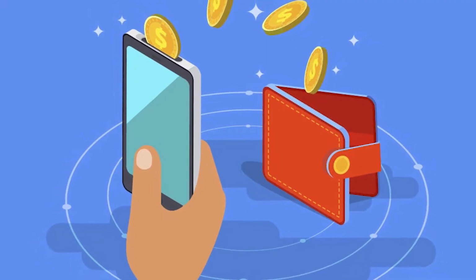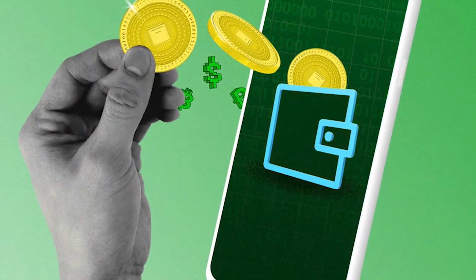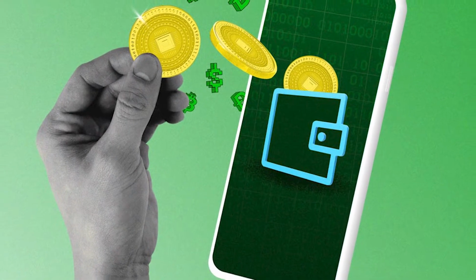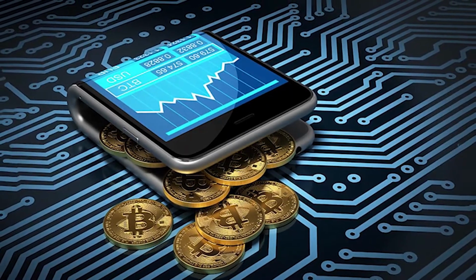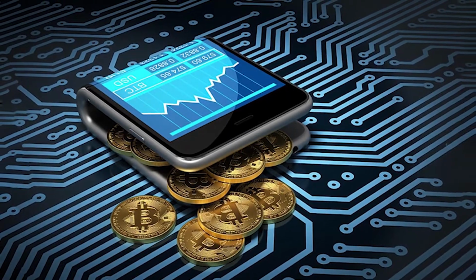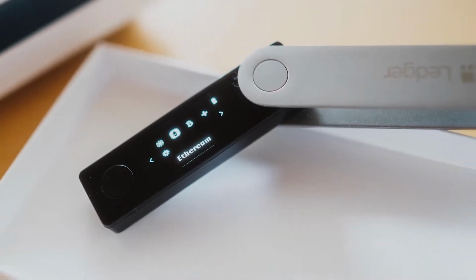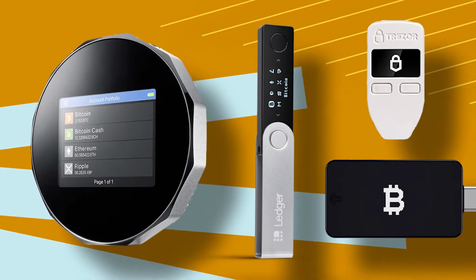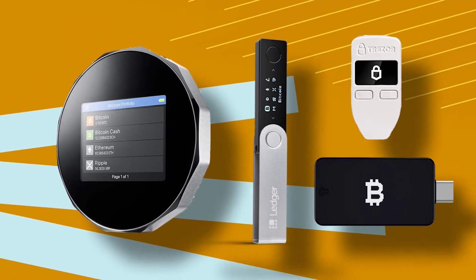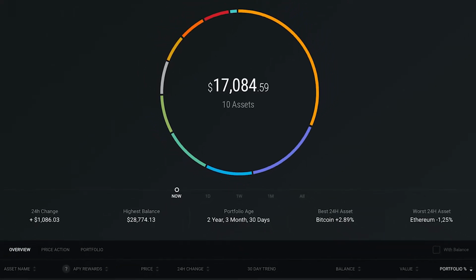The term wallet in the cryptocurrency ecosystem refers to software that allows cryptocurrency owners to access their cryptocurrency holdings. Whether online or offline, wallets exist in a variety of flavors, including online or hot wallets, software wallets, and hardware wallets, which are dedicated thumb drive-like devices with the maximum level of protection. However, in today's video, we'll focus on the greatest software wallets available.